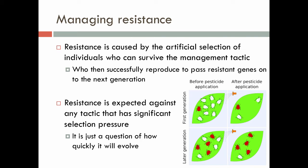So just as a review of resistance, resistance is caused by any artificial selection of individuals that can survive the management tactic, right? So when we spray a pesticide, we are artificially favoring those pests that can survive the tactic. They survive, they reproduce, pass on their resistant genes to the next generation. So in the next generation, we have more insects that have resistance than we did before. And potentially, if we say have 2 insects that have different resistance traits, and they mate with one another, their offspring will have both of those resistance traits. So we potentially are creating super insects that are even more resistant or are resistant to multiple things.